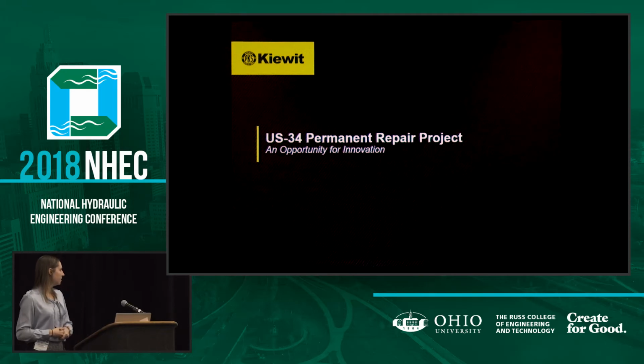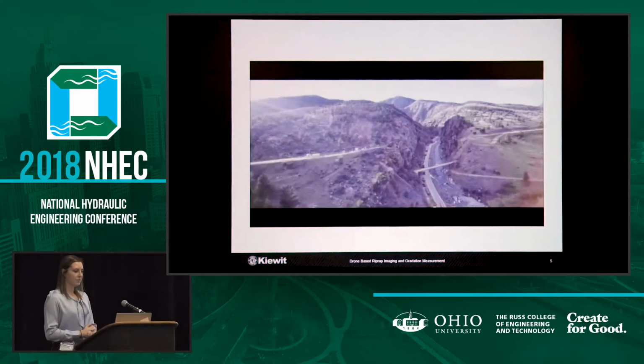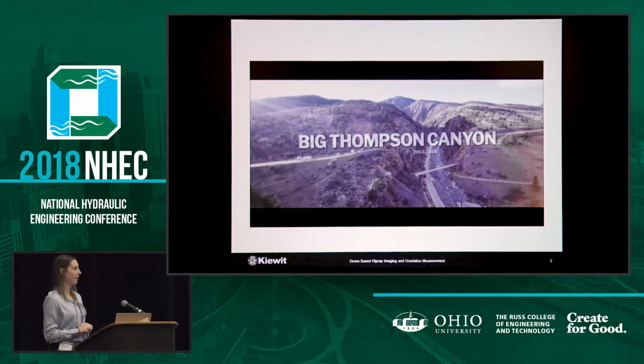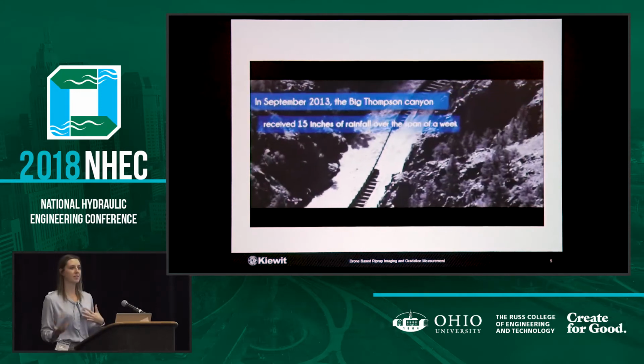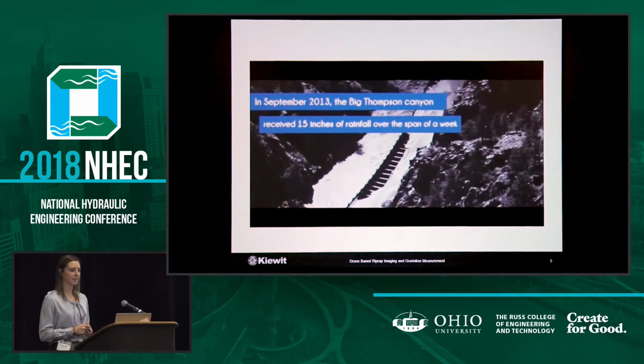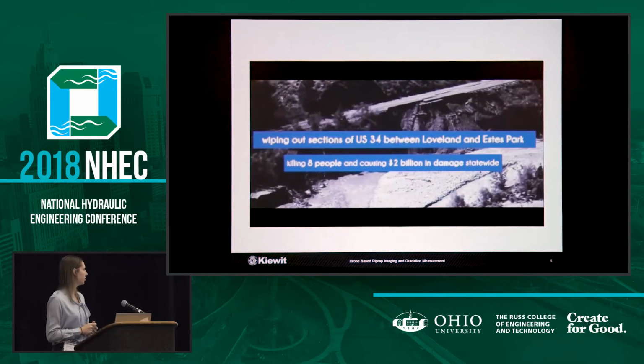So we use the US 34 Permanent Repair Project as a case study for this. This project is located in Big Thompson Canyon, which is northwest of Denver, Colorado. This video shows some of the highlights of the project and gives some interesting facts on the project. In 2013, there was a massive flood which took out several of the roadways. It killed 8 people and caused a lot of damage.